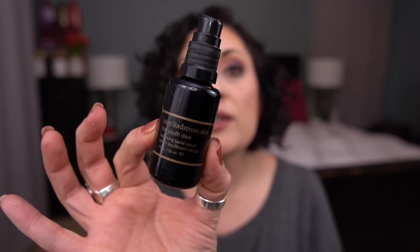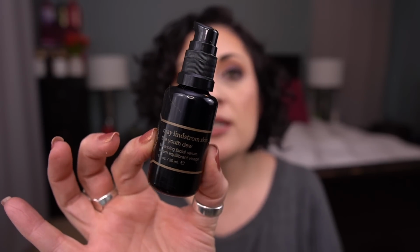I have some serums from May Lindstrom. I have the Youth Dew. This is a beautiful oil-based serum. I thoroughly enjoyed this. I'm glad I used it up because it's kind of on the older side. I think I picked it up in 2021, but it was still fine. It's lovely. I don't think I would repurchase it because it's pricey. There are other serums that I think I prefer. I say that, and there may be a time where I end up picking it up.